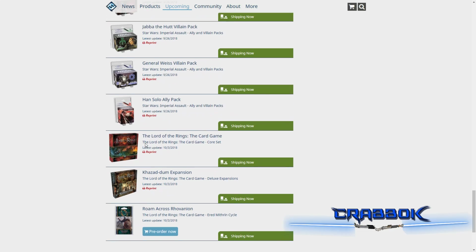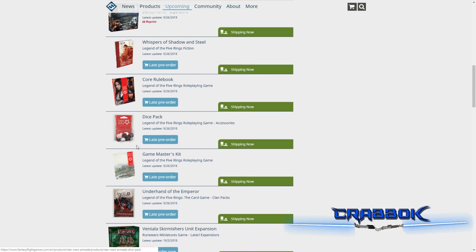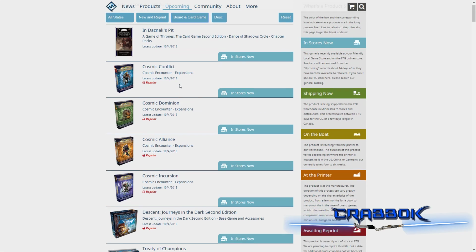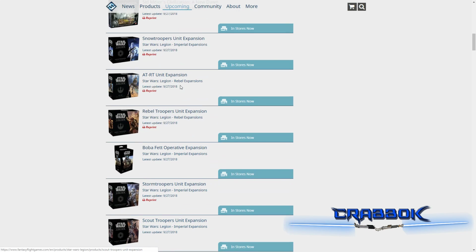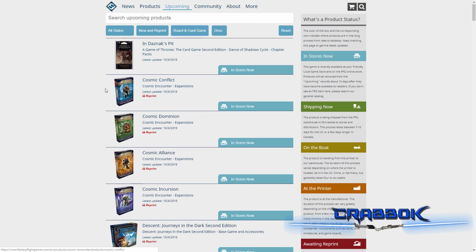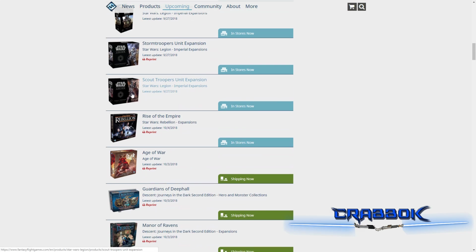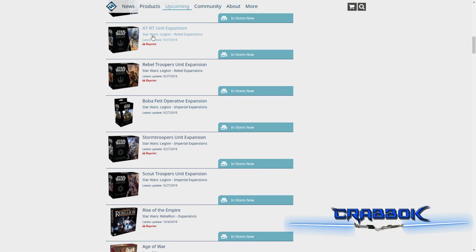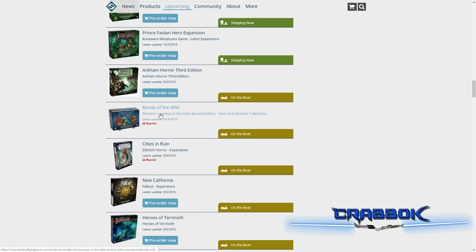See, now I went to all categories, and now I don't have X-Wing or Armada or any. So it's not really all categories. It's very strange the way everything, like books and card games, you have Star Wars Legion in there. Why is Legion under board and card games? It doesn't make any sense to me. Doesn't make much sense.